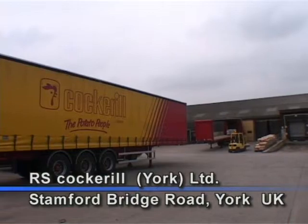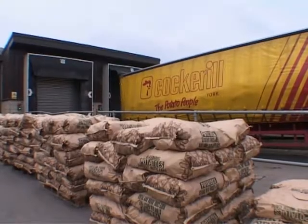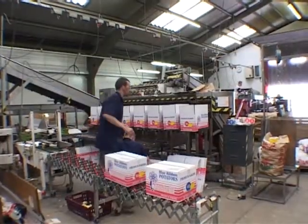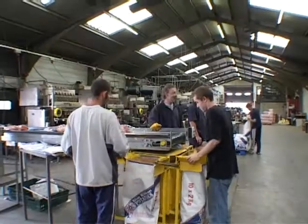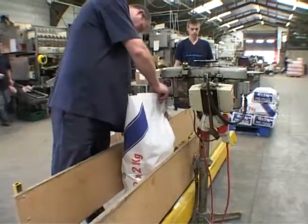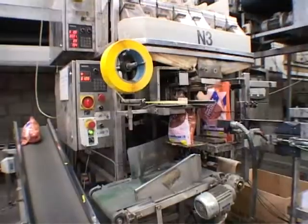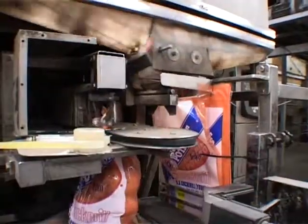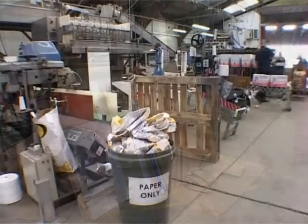Cockerill's is a well-established family business in the north of England. They process potatoes for the supermarkets and the crisp industry. They generate a lot of mixed waste in the packing house, consisting of cardboard, plastic and Hessian sacks. And this was all previously sent to landfill.